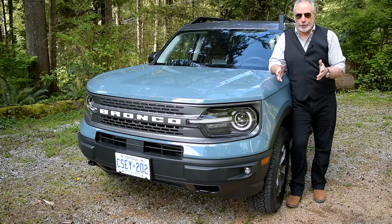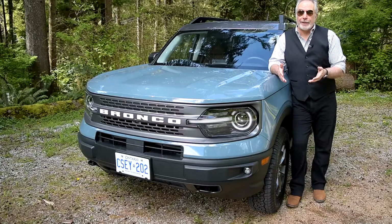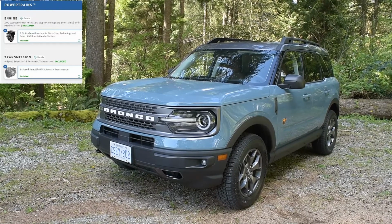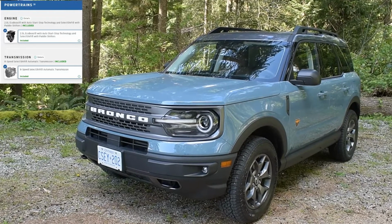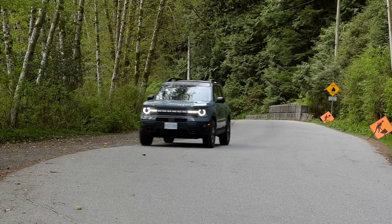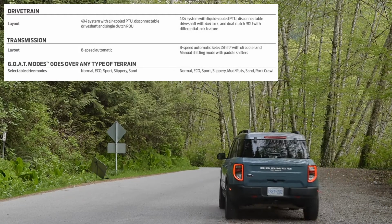Engines, you have 2 choices, both turbocharged. Obviously the bigger turbocharged motor is a better motor, it's more powerful, but it'll cost you more too. The pricier power plant is a 2-liter 4 rated at 245 horsepower and 275 pound-feet of torque. Lesser Broncos get a more modest 1.5-liter, horsepower 181, torque 190. Both engines are paired with an 8-speed automatic transmission.